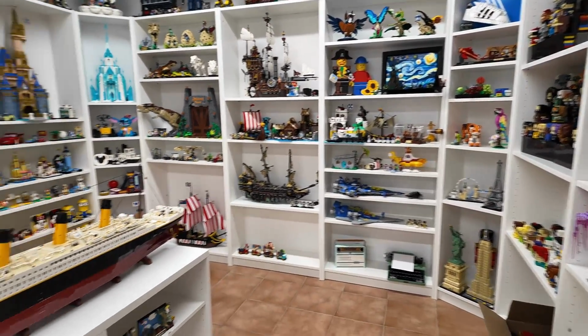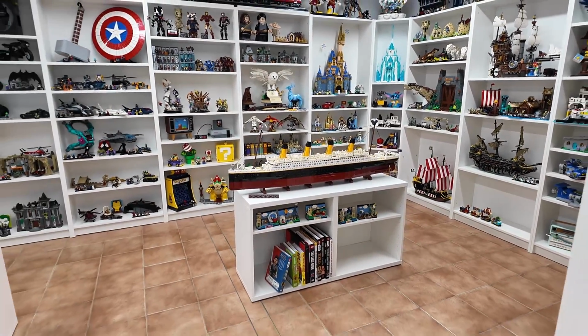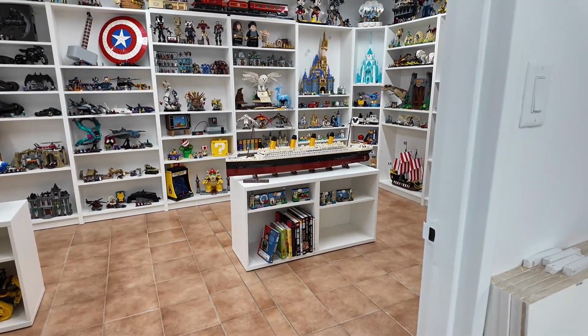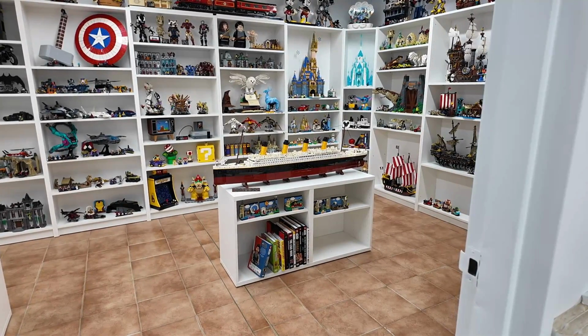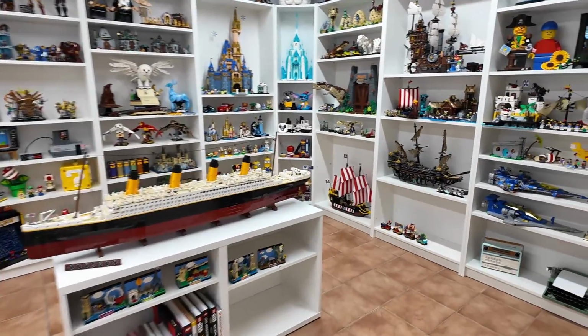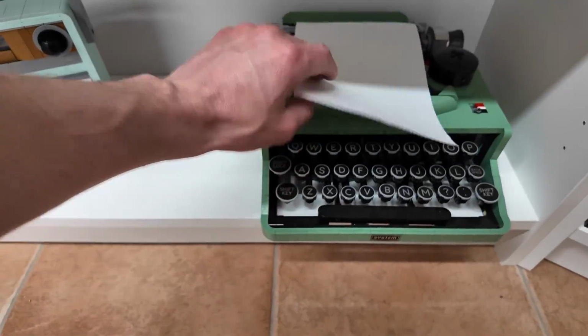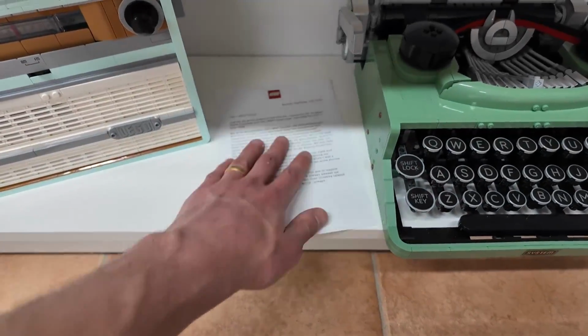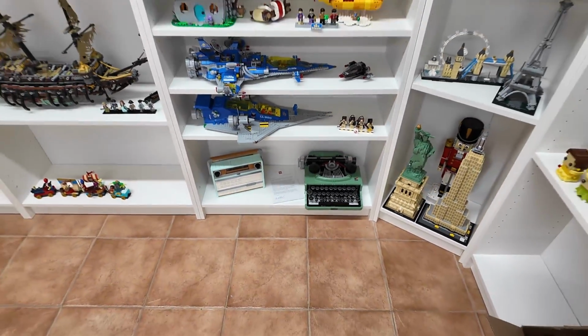And then I moved the Titanic right here. I think that's a better spot for it because you see it when you walk by or when you walk into the room. I think it just displays better than the planes that were there. Plus, it's one of my favorite Lego sets. And I put the little radio right down here beside the typewriter. Oh no, why is my letter knocked over? I should lay that beside it. It's pretty cool that it comes with the typewriter. But yeah, I think those look good together.